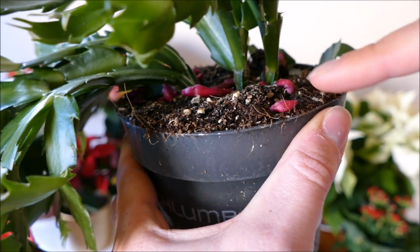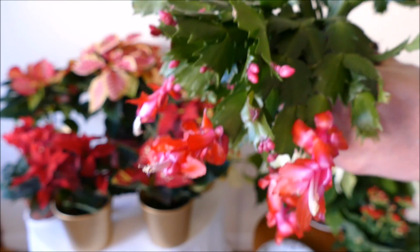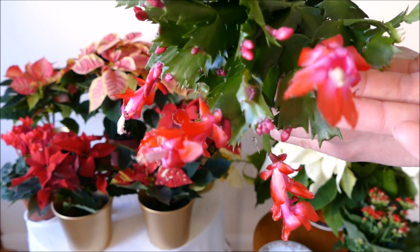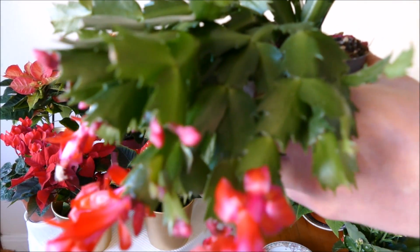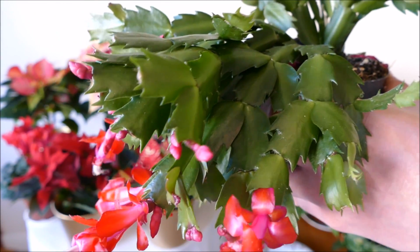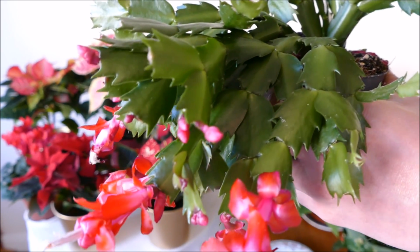So you can see here, a lot of the buds have fallen. And so it's got a few flowers on, and they're very colourful for a cactus, and they do look quite nice. And this again comes in several colours. You know, you can get yellow, you can get pink, red, lots of different colours these can come in.